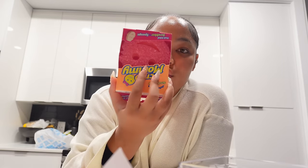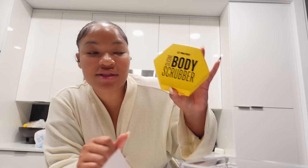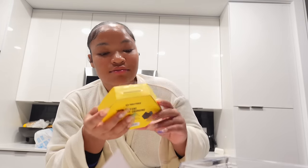Then I got a new Scrub Daddy because it was overdue. And then also a silicone body scrubber. As y'all know, silicone attracts less bacteria than a loofah, so this is better for your body. So we're gonna see how this works out.